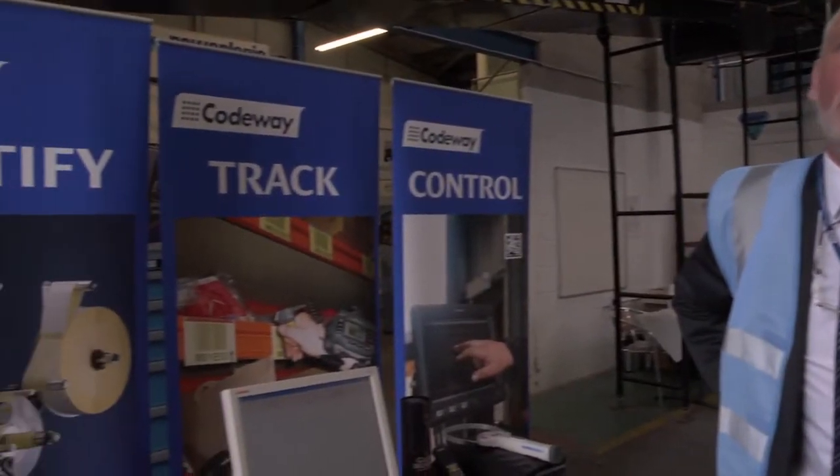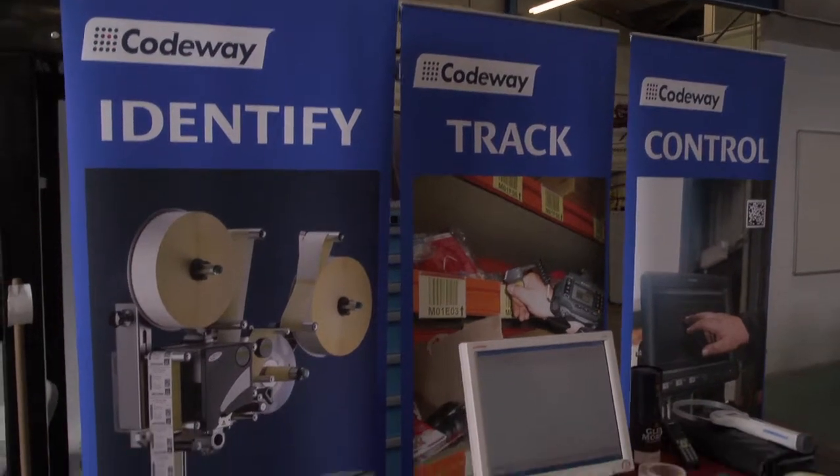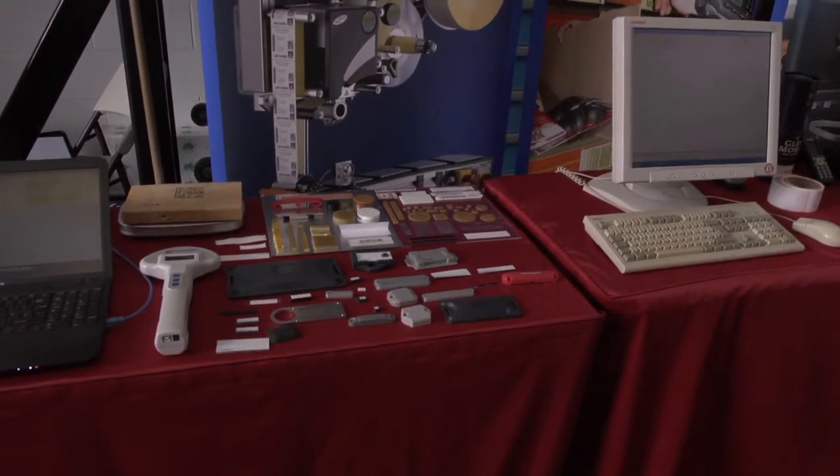Okay, so we'll bring Barry in for your part of this operation, Barry. Morning, Martin. Morning, everybody. Yes, Codeway. As it says on the posters here, we identify, track and control. So here we are at Goods In, and what we're showing is how you can automatically scan everything that comes into the warehouse.